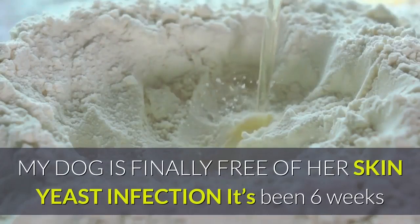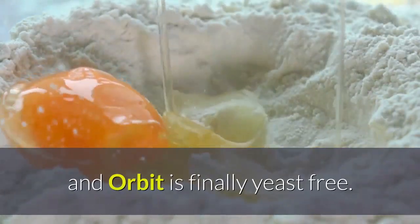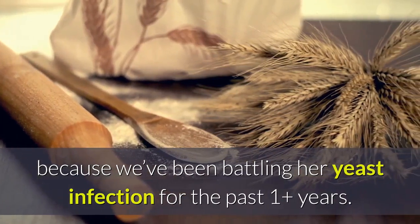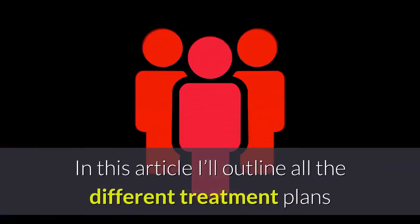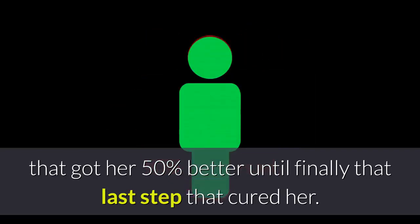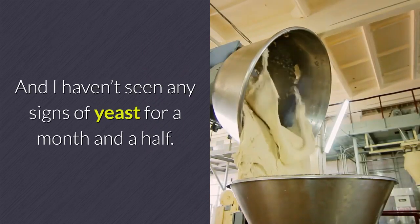My dog is finally free of her skin yeast infection. It's been 6 weeks and Orbit is finally yeast-free. I wanted to give it some time before I celebrated because we've been battling her yeast infection for the past 1+ years. In this article I'll outline all the different treatment plans that got her 50% better until finally that last step that cured her. And I haven't seen any signs of yeast for a month and a half.